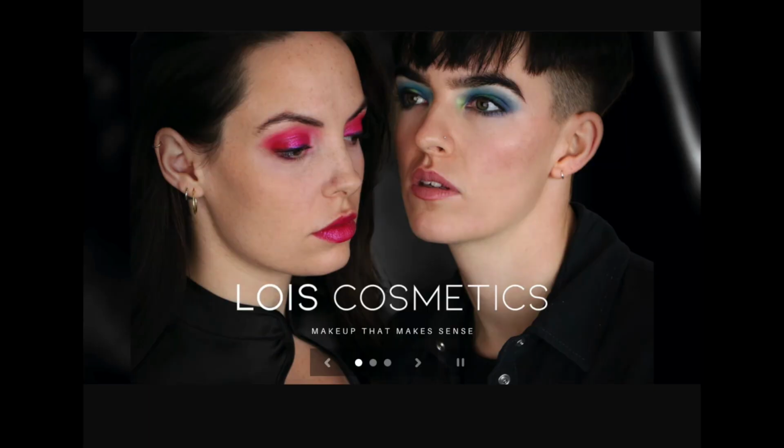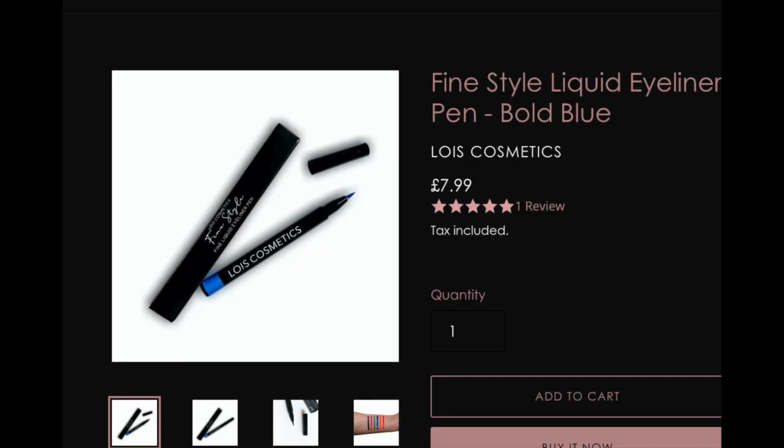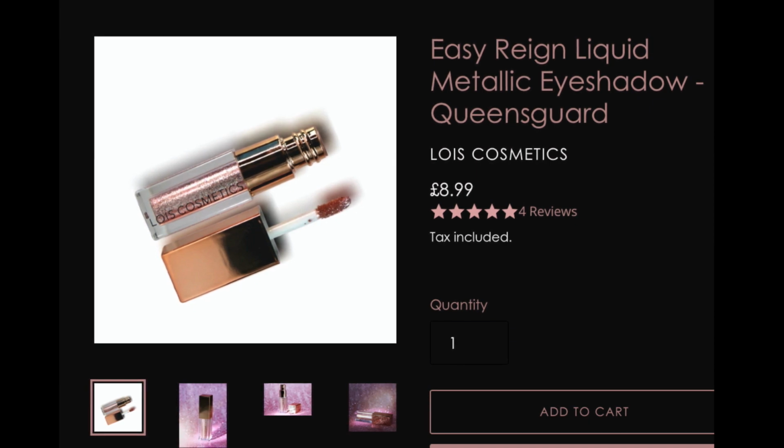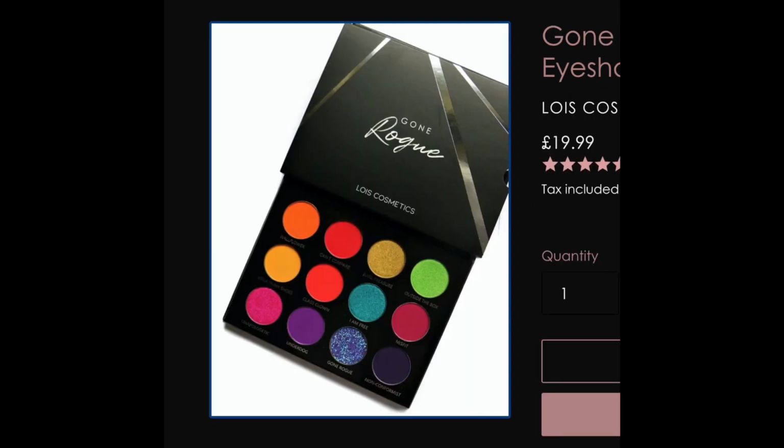I can't believe I forgot Lois Cosmetics. Let's say I had a blonde wig moment. So Lois Cosmetics is a brand from UK. It's the best release of indie brand of the year and one of my favorite palettes right now, the Gone Rogue palette. They have eyeliners, they have liquid glitters. Please check out Lois. Lois is a sweetheart. Her brand is amazing. I have a lot of her makeup and I'm going to list a link to my review of her makeup right here above in the corner. Check them out. The makeup is just gorgeous.